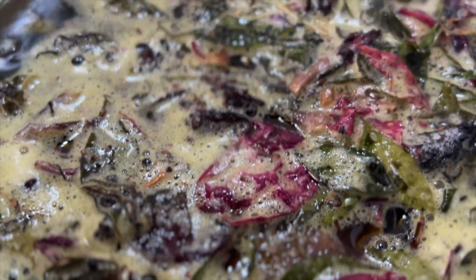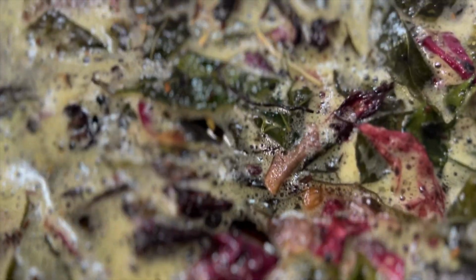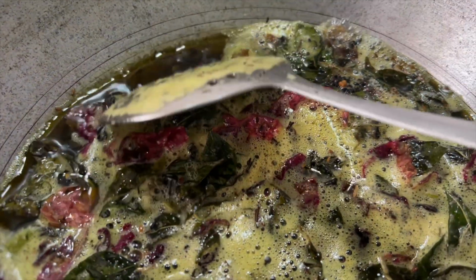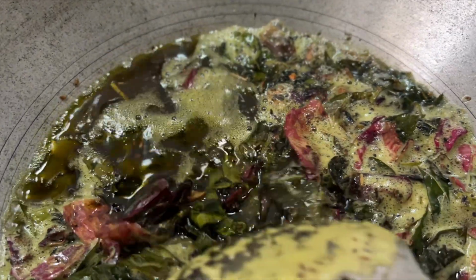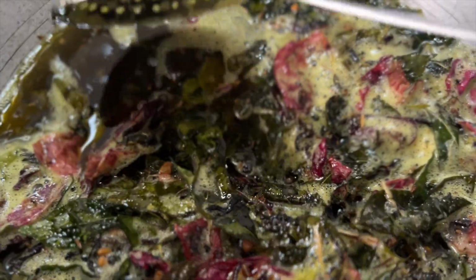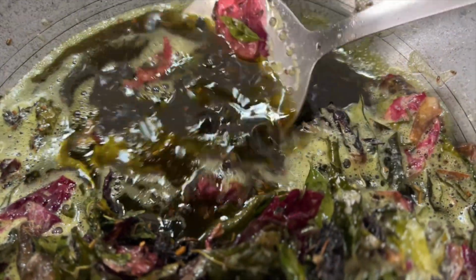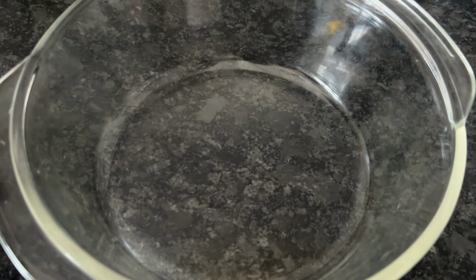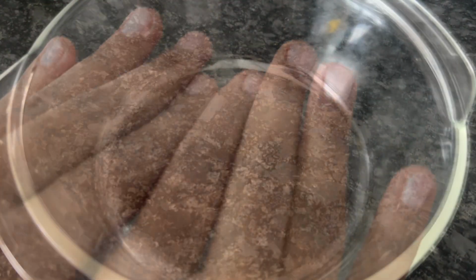After 30 minutes, you'll see the oil separating and becoming more visible. This means all the nutrients have blended beautifully. And this is the perfect time to strain the oil. If you wait too long, the ingredients will soak it up. Make sure to do this while the oil is still hot, but be very careful.